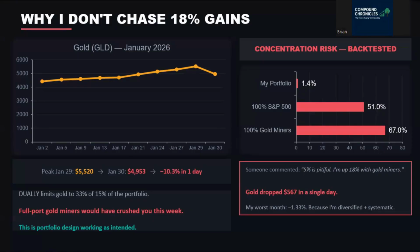Would I want to be 100% in AI or even 50% in AI, 50% in gold? I don't think so. I wouldn't be able to sleep at night, especially after seeing Friday's 10% drop. What is Monday going to bring? Who knows? It can skyrocket back up. It could hold where it's at. It can continue the trend up. But my bet is it might trend down a little bit before it goes up. And knowing I'm in one or two assets would just have me up all night. So that's why I don't chase the 18% gains like somebody said.